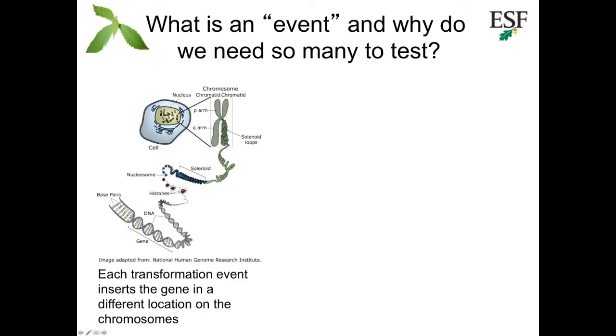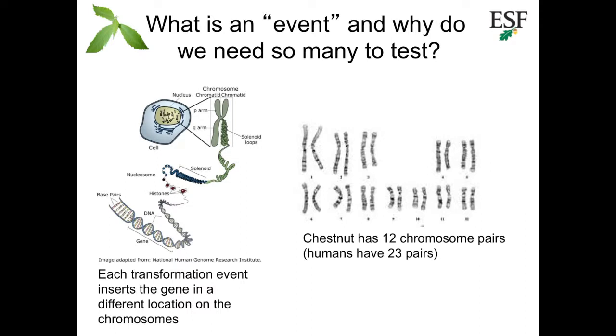Now, why is that important? Well, when you do Agrobacterium transformation, the genes go in what I like to call a semi-random fashion. What I mean by that is it tends to go into the euchromatin, the unwound pieces of DNA, more than the heterochromatin. So it's not completely random, but it's semi-random, and that means it can go into different places. The way I like to envision it is, let's say you had the 12 chromosomes in chestnut. If the gene inserts in this chromosome here, that would be one event, and everything produced from that is going to be in that spot. But for that other event, maybe it went in over here, and everything you produce from that is going to be over there in that spot.